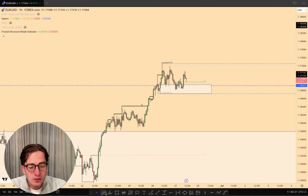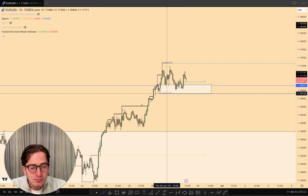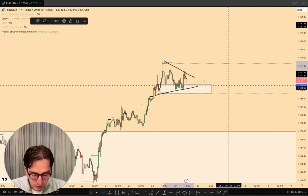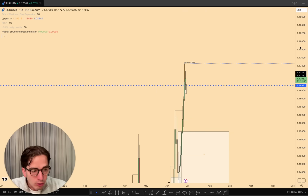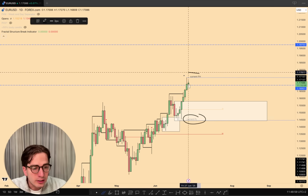It provided us with an initial push up towards the highs, but we failed to eventually break the current fractal high. Now, at this point in time, the market is squeezing in this kind of wedge formation, and it should break out very, very soon. Obviously, the daily time frame is number one bullish. We can very clearly see that the overall fractal structure, with this being the low, this being the high, is bullish.